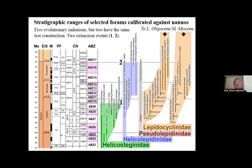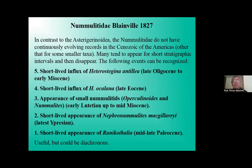Okay, so that's one set of groups, but in addition, we also get others which are useful. The Nummulitidae are also very useful, but they do not have the same continuous ranges. What tends to happen is they appear for short periods of time and then they disappear. And so we get a series of short influxes of basically four of these groups, but a large number of small Nummulites come in at the same time where we see the appearances of the various groups that I've just been talking about.